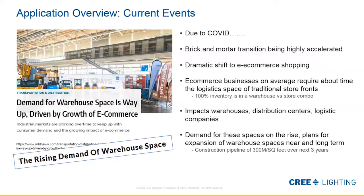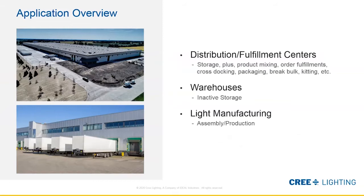With all these transitions, we do see warehouse space becoming more of a premium right now, and we would expect people to look to utilize it and make it as productive as possible going forward. What I wanted to talk about real quick are some of the activities going on within these facilities. Throughout the rest of the presentation, we're primarily going to focus on the challenges and use cases we would see for the Cree lighting fixtures combined with Synapse throughout distribution centers, warehouses, and in some cases light manufacturing facilities, due to the mixed uses we typically find within these buildings.